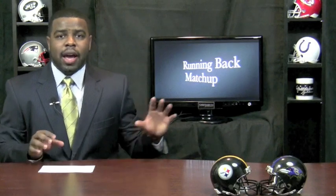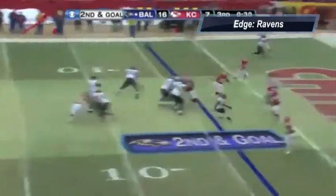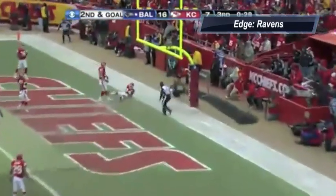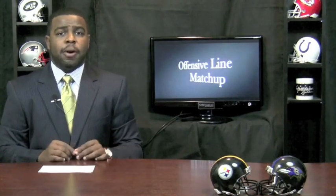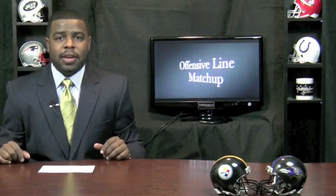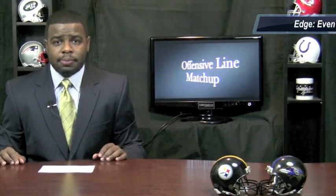Wide receiver position, I have to give the edge to the Baltimore Ravens. You look at the fact that they can go three deep, with two tight ends that are real good, and another rookie tight end, Pitta, who's going to get his chances. So they have a lot of good talent on the Ravens side of the football. Offensive line, I say, is about even. Both give up a lot of sacks, but they can also dominate in the run game.